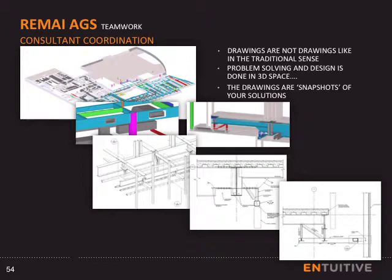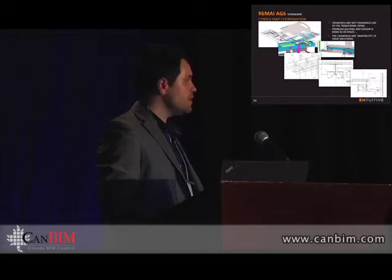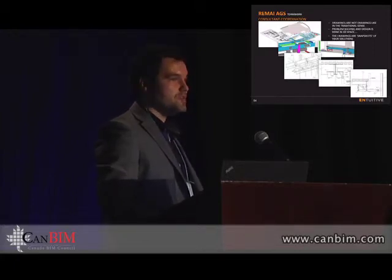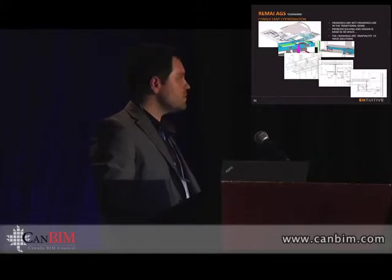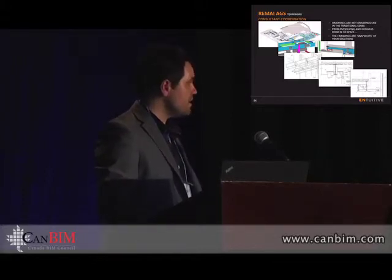So we took as much time as we had to make sure that every mechanical shaft was accounted for, and if we had to penetrate any steel, it was all modeled in, and we tried to model all the openings too. So if it ever came up, and we overlaid models, we knew that shaft had been taken care of, and that was it.